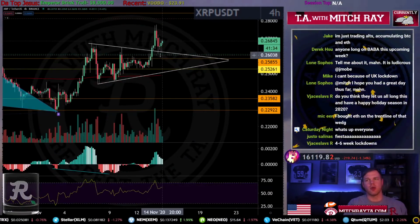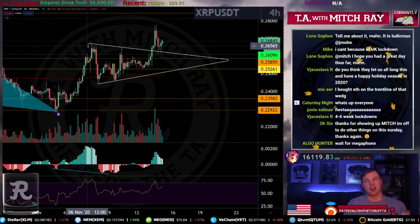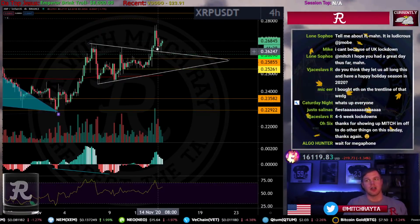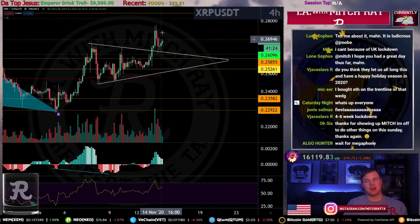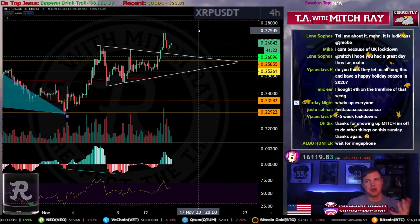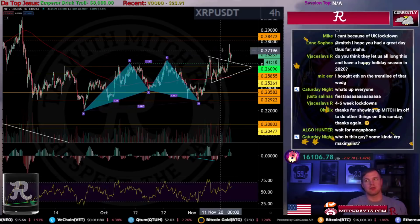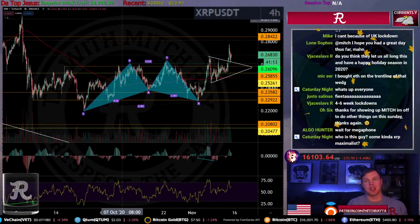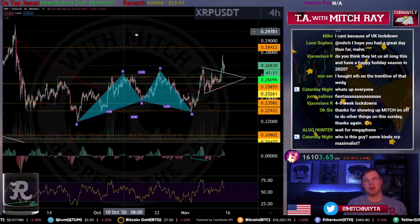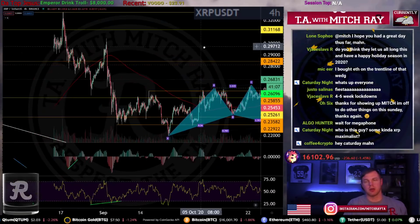But then look at the pullback, where that consolidation, its own consolidation structure, like a little symmetrical triangle, right? You backtested it again, and now you're trying to rally a little bit. I mean, this is what you need. As of last night, it made its highest level since September 2nd, just like Ethereum. So it's climbing, man, but vastly underperforming Bitcoin, just like Ethereum's vastly underperforming Bitcoin too.